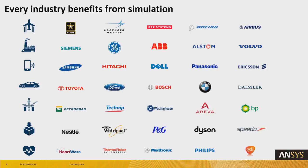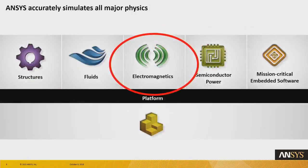Before we jump into the EV side of things, I'm going to show you a few academic resources that you should know about. If you really decide that you want to do more simulation with these tools, how do you learn them? I'm going to cover a couple of slides on that. Then we'll pass it over to my colleague, who will jump into the technical stuff. Ansys has a huge variety of tools, from fluid mechanics to mechanical to semiconductor, mission critical embedded software, but we're focusing on the electromagnetic suite.